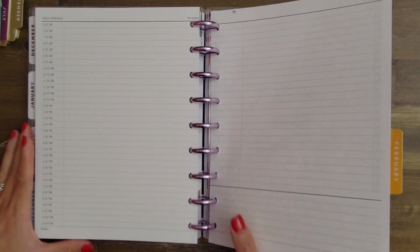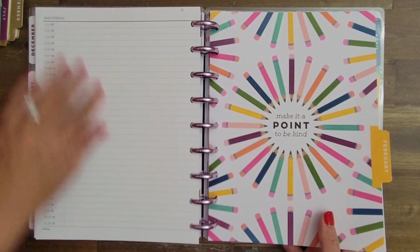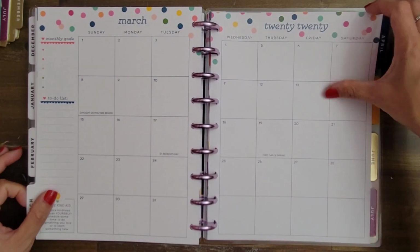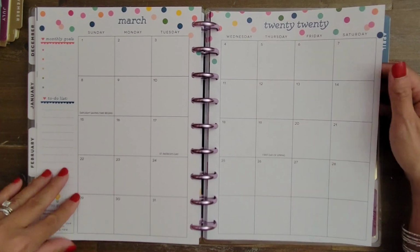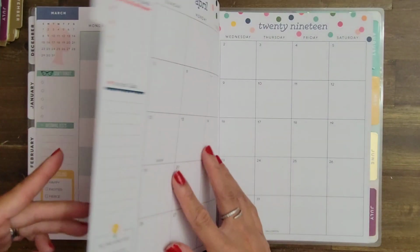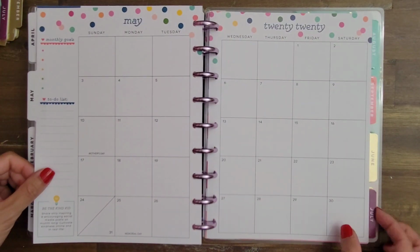They're just sitting on a shelf waiting for me. But if I don't use that many pages, I will just take this set of pages and move it to where they belong. And it will just go from like that, right? But I do have all of January set up right here. February is ready to go, at least for the monthly. The March is set up. April is set up. May is set up. All the way until December.